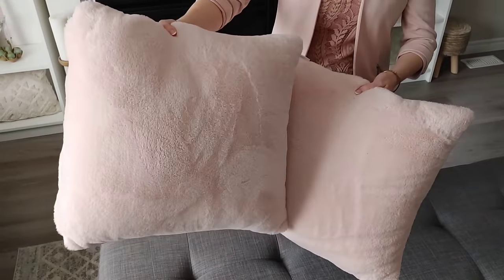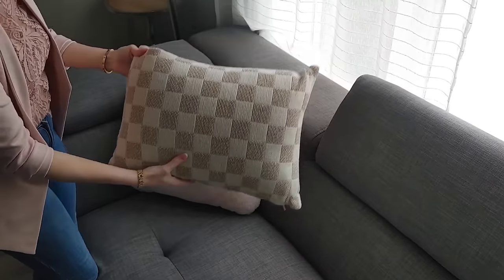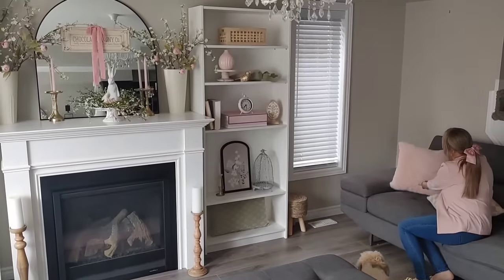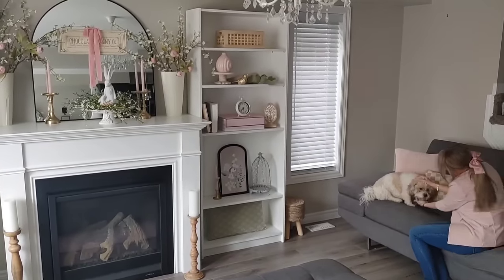To break up all the gray on my sectional, I'm going to go in with these really pretty soft pink pillows. I also have these checkered pillows from HomeSense. They were $24.99 this year, and I love to add subtle hints of pattern to my decor, so I think these ones are so perfect.